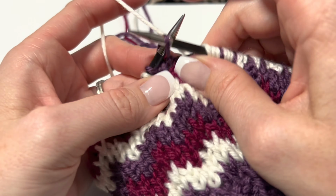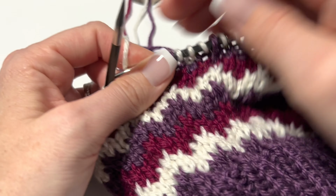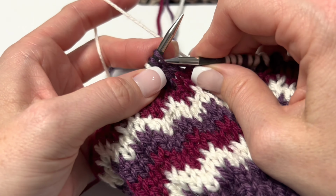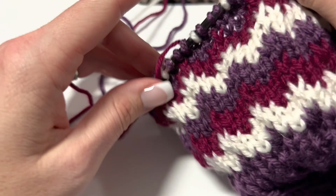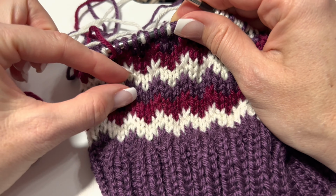So we're doing this for this round, and then the next 2 rounds we are just knitting. That is it. So I'm not even going to show you those 2 rounds because it's just knit. You're just going to knit all the way around for both rounds, and then you're going to change color and start the next 4-row repeat. So again, it's just 4 rows.